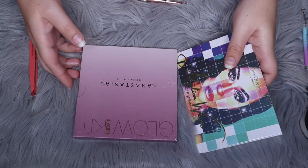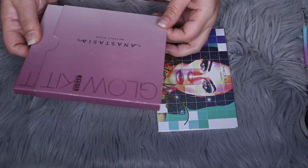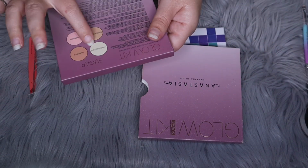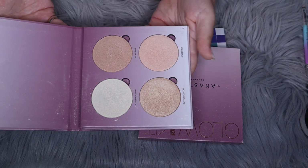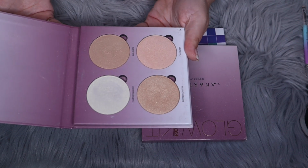Okay, and then I've got 2 highlighter palettes. So this one is the Anastasia Beverly Hills one. This is in Sugar. Is it Sugar? Yeah, Sugar. So it's got Marshmallow, Gumdrop, Butterscotch, and Stardust in here. I have had this, I want to say, 3 or 4 years now. So I think it's time to let this baby go.